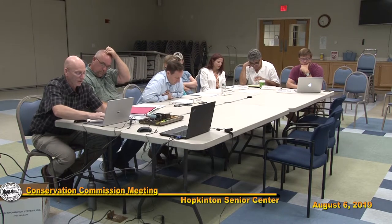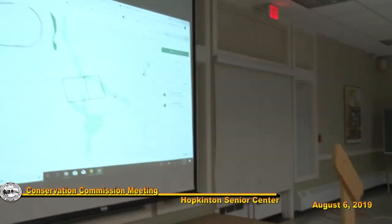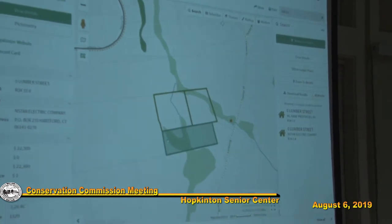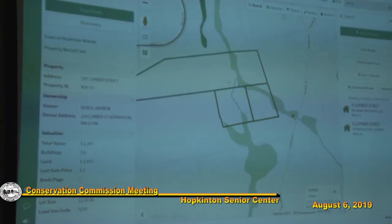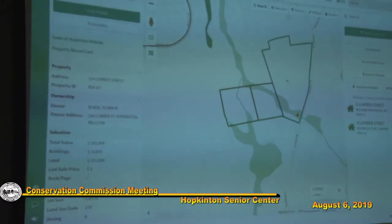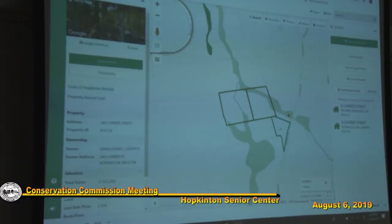I'm just trying to type. He wants to know the address, not the other one. I could do map, block and lot. What's the map, block and lot? This should be NSTAR. Come on, there we go. Yep, that's NSTAR. This is town. And then this is private, and that's the same people, so they're on 20 acres. Yep, private. And private.